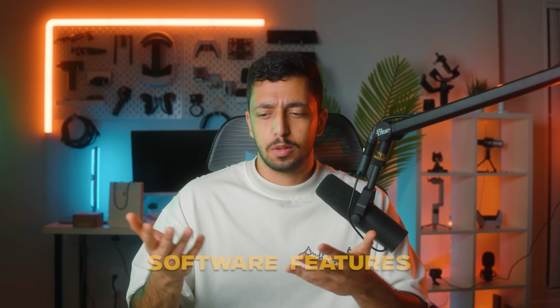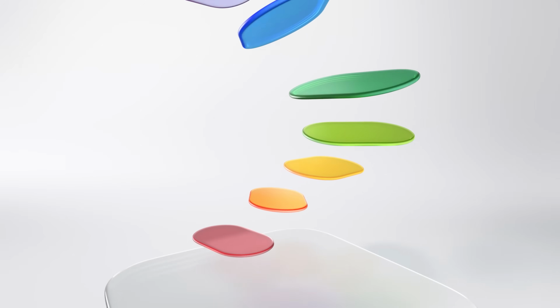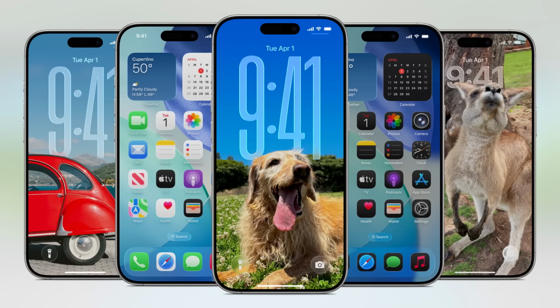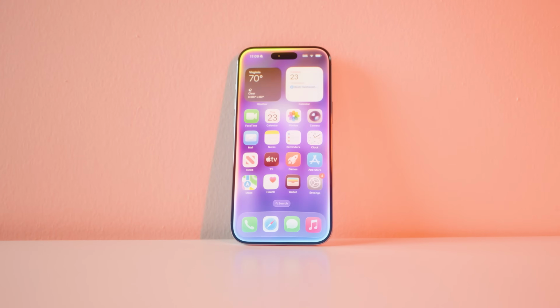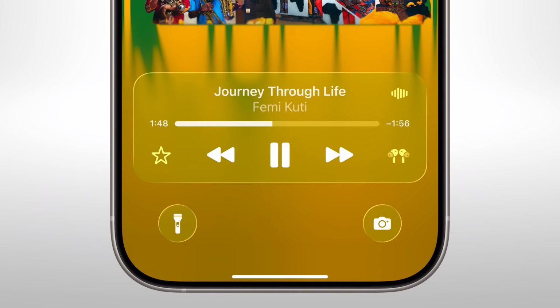But now you might ask, what about features and software? Is there anything new? Let's talk about it. You still get iOS 26 with Apple Intelligence, smart summaries, AI photo edits, and better Siri integration. On the Air, it runs fine, though it feels a bit slower than the Pro Max for heavier tasks.